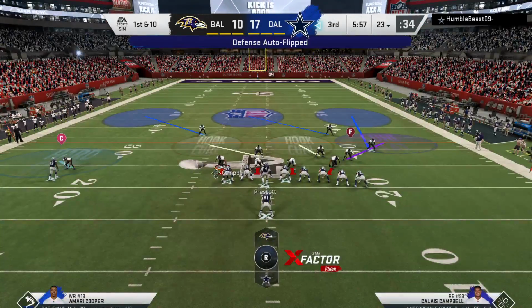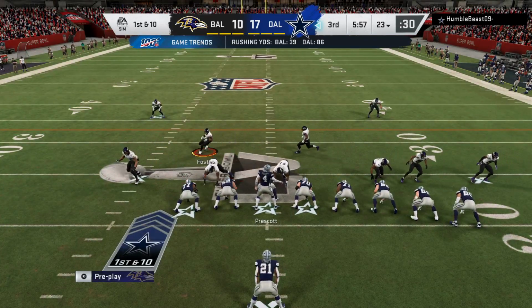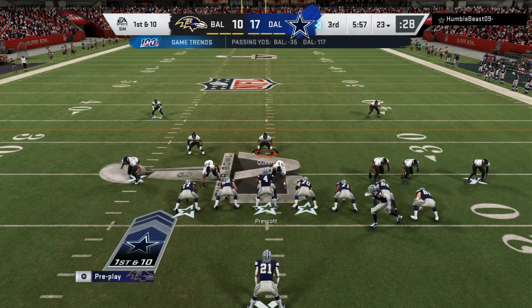About set for this next drive by the Cowboys offense. They have the lead now. They'll be looking for some separation here as we begin the 3rd quarter.